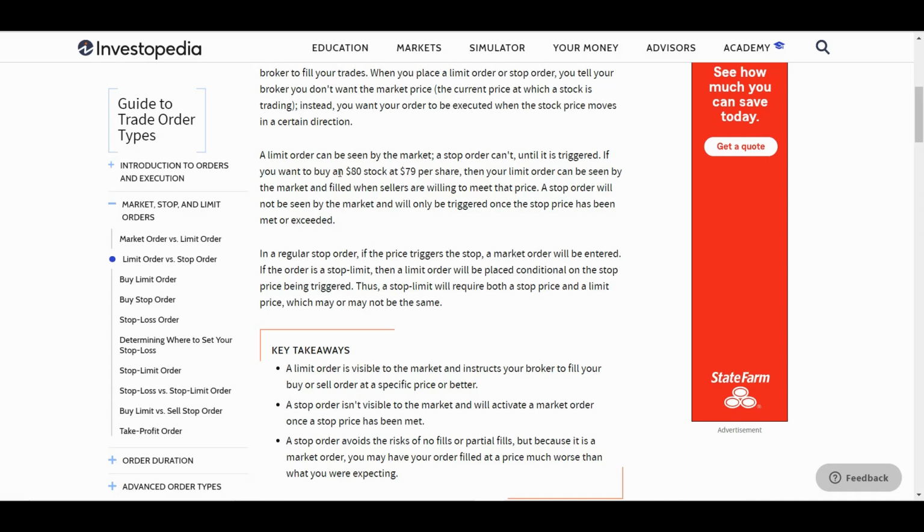So a limit order can be seen by the market, as I mentioned, but a stop order can't until it is triggered. If you want to buy an $80 stock at $79 per share, then your limit order can be seen and will be filled when sellers are willing to meet that price. A stop order will not be seen by the market and will only be triggered once the stop price has been met or exceeded. So that's the difference between a limit and a stop.